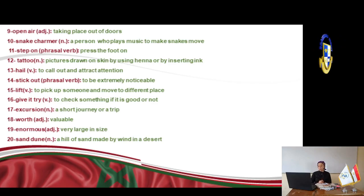To hail, it means to call out and to attract attention. To stick out, it means to be extremely noticeable. Lift, to pick up someone and move to a different place. Give it a try, it means to check something if it's good or not by trying it yourself. Excursion, it means a short journey or a trip.